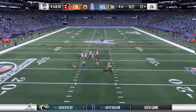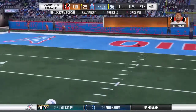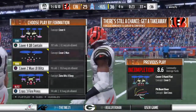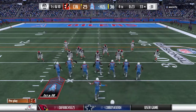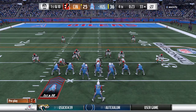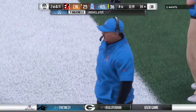Desperation time. Watson on 4th down. Flushed out right. Now a desperation throw deep downfield. And it's incomplete. They cannot convert, and they turn it over. They had to go for it with such little time remaining. And as a result, their playoff run may end right here. All right, here we go. The D can only stop it one more time as they take the knee.